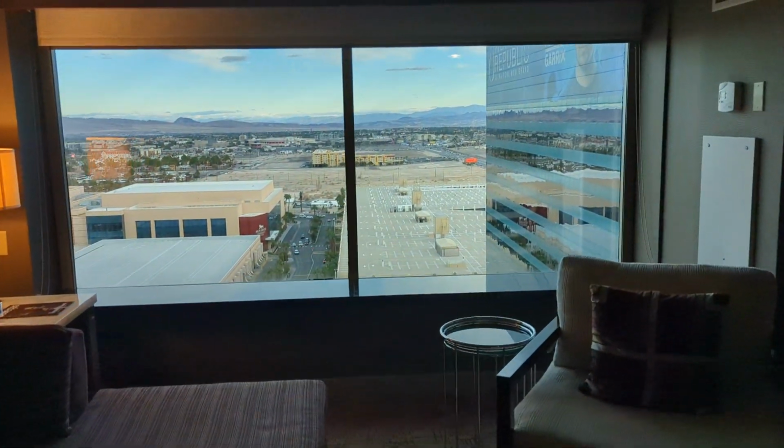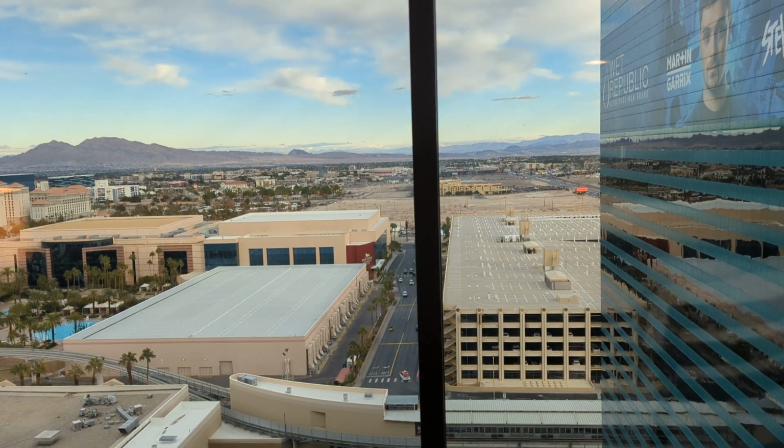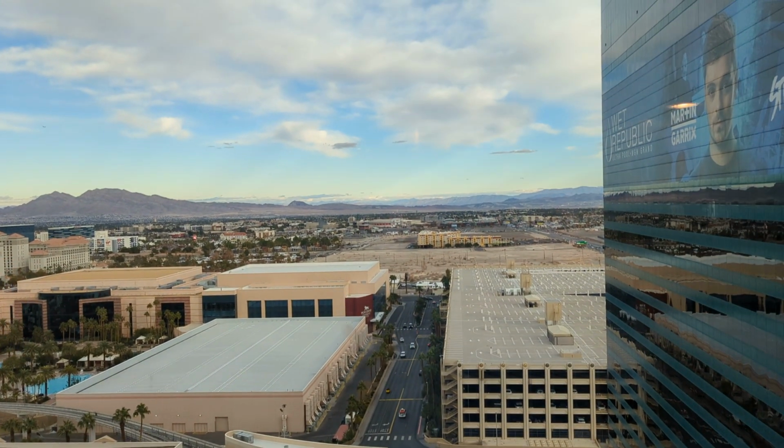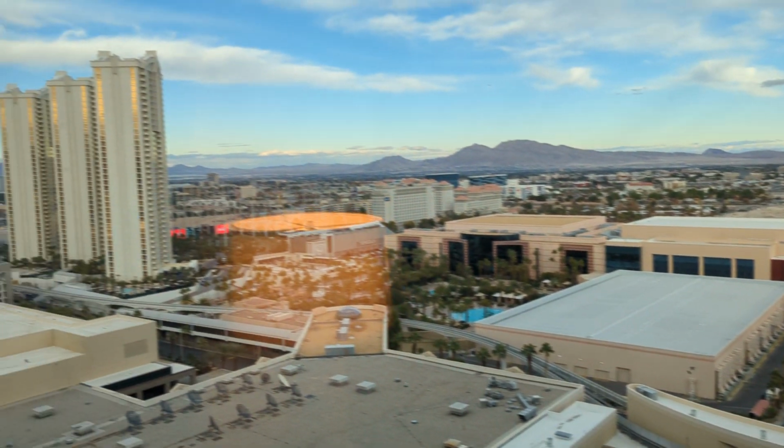Now, in my particular room, I didn't wind up getting a great view, but that's fine. I wound up getting this room as a comp from MGM, and it was really tough to complain about that, particularly given that the room itself is so very, very nice.